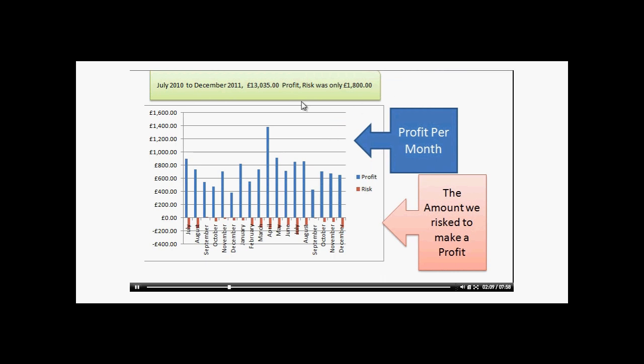However, if we move down, this graph here shows you a good idea of the blue is the profit that we make. And you can see the whole time All by the Book has been out, and even before public release, it has not had a losing month. Now the blue is the profits that we've been making per month. Now just as important is the red lines underneath. These are the amount of money that we risked to make the profit that shows here. And you can see here in April we risked not even £200 to make just under £1,400 profit. That's right, we didn't even risk more than £200 to get that sort of profit.